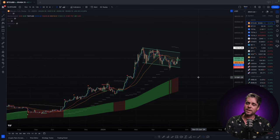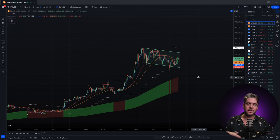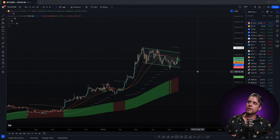If we do see $100,000 Bitcoin, you better believe that the entire media space, whether it's CNBC or whatever, all of the articles are going to be talking about, holy smokes, 100K Bitcoin. So that's going to be a huge narrative. It'll be really good fuel for a narrative. And I don't think 100K is the top. I think 100K is just the beginning.